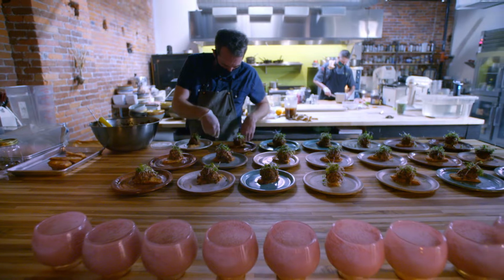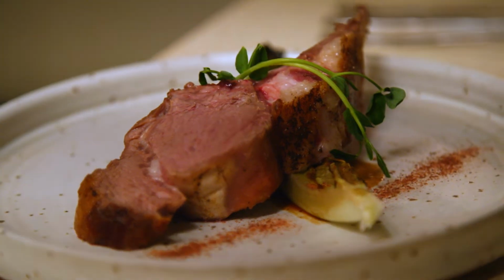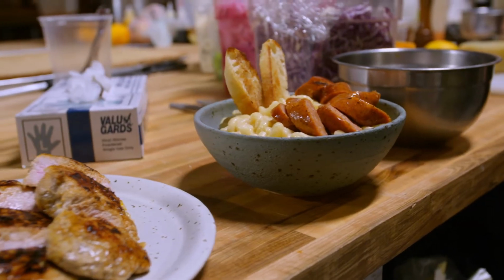Owner and chef Tony Brown uses his personal inspirations to craft his dishes, creating true culinary masterpieces. So Eyvind Earl is an artist that I've really enjoyed forever. He's actually known for doing the background art for Sleeping Beauty and other Disney films, but he was a surrealist. So I kind of took that concept. We like to play with different colors and kind of paint on the plate, if you will.